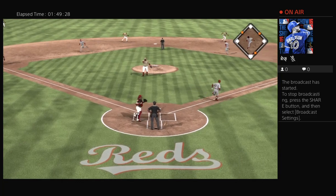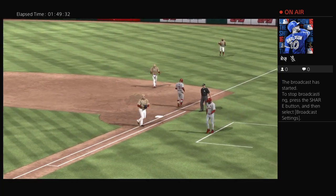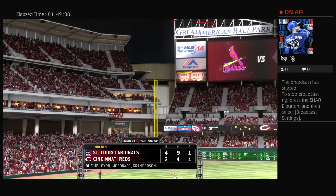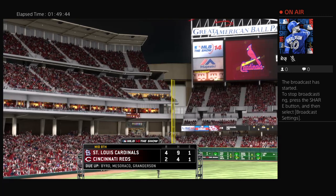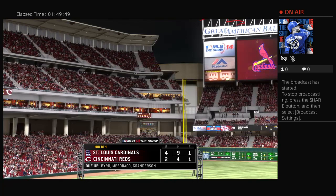Struck him out, but he'll try for first on the drop third strike. And the throw is in time. It's a strikeout, and the play at first goes 2-3 for good measure as the inning is over. So they let him off the hook here by scoring no runs despite the 2 walks. Not too many more shots left. Home half of the 8th coming up. It's the Cardinals 4 and the Reds 2.